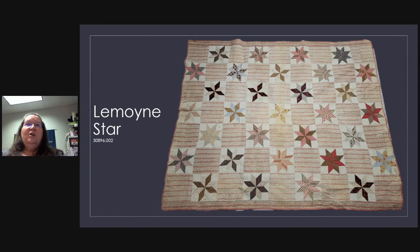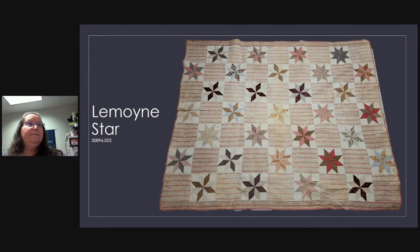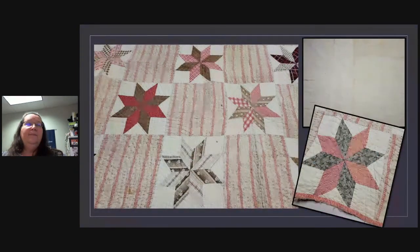This particular star quilt is called the Lemoyne Star. It is made with diamond-shaped pieces. There are 8 points to these stars, and it was named after the Lemoyne brothers who helped found New Orleans. This is a very popular style, and you can see it in a lot of the older quilts.